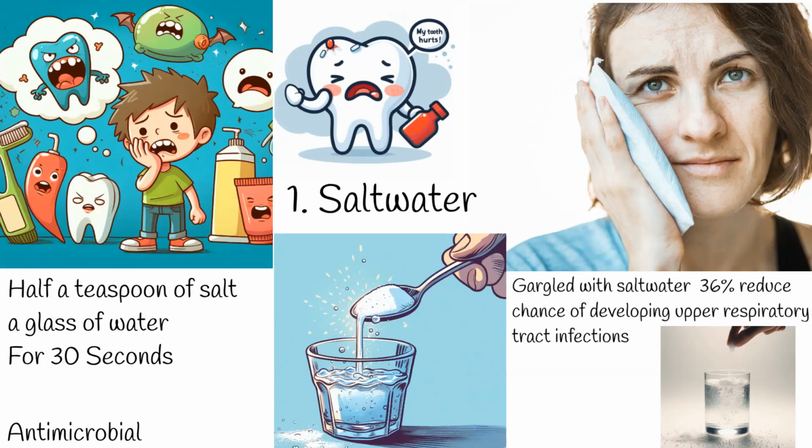In summary, while the strength and range of saltwater's benefits can vary, its role in oral hygiene and potential systemic benefits make it a noteworthy remedy in the absence of traditional medications.